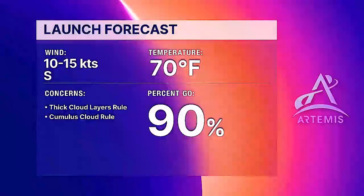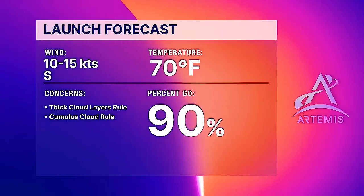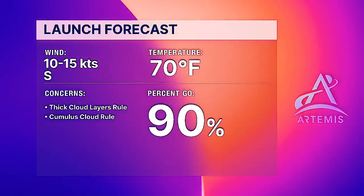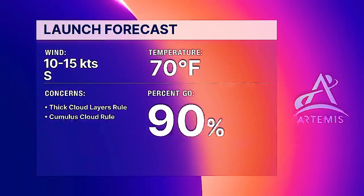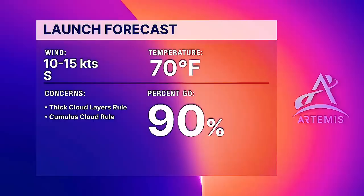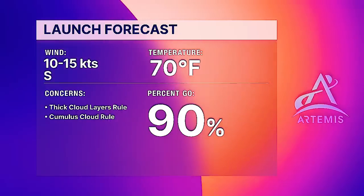This briefing, 90% go, really the only concern being the thick cloud layers rule and a very small concern for the cumulus cloud rule. But overall, the weather is looking favorable. As I said, right now, weather is go. Those clouds are high enough and thin enough where we do not expect them to be a concern. So I'm happy to report a very favorable launch forecast as we head closer to T0.